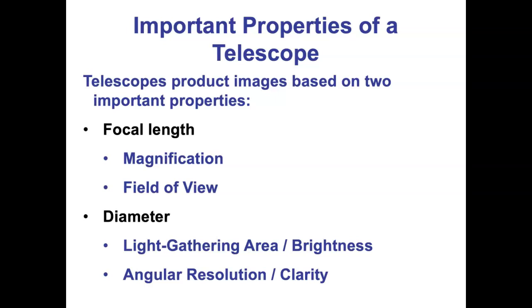For astronomy, having a larger diameter mirror or objective lens is almost always better, because if you have a larger mirror or lens, it's a win-win. You get both a larger light gathering area, so everything looks brighter, but also you have a smaller angular resolution so that everything looks clearer.